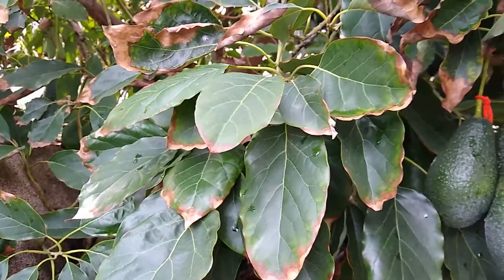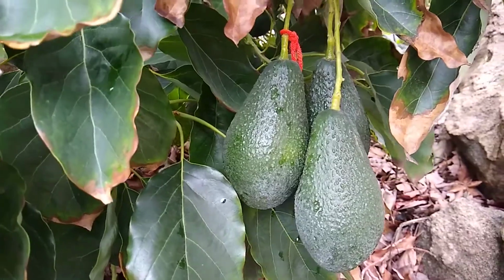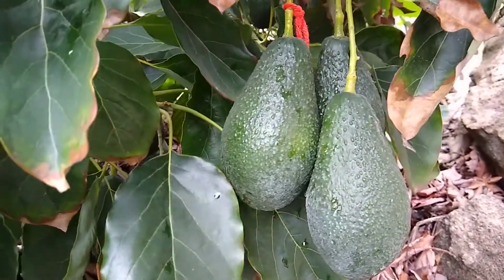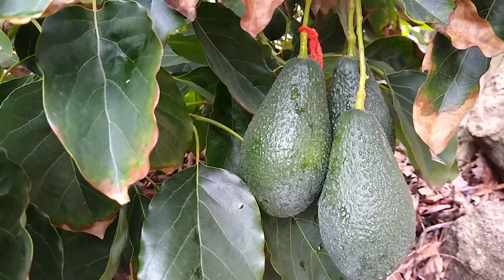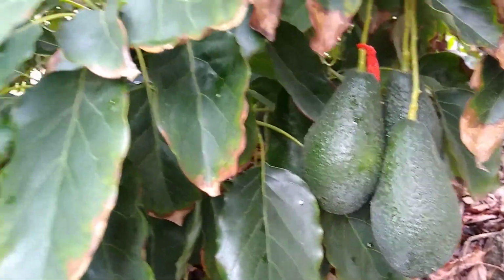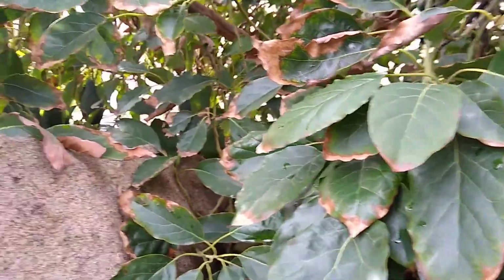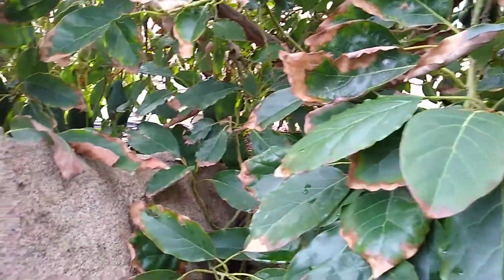So it seems that we had some drop of the small fruit, almost no drop of the big fruit, and the sizes didn't change. This is not a scientific study, right? We need to tag a lot more fruit to make any conclusions.